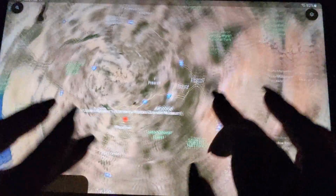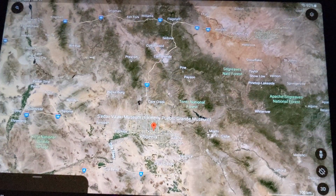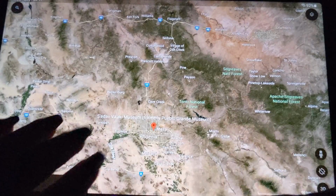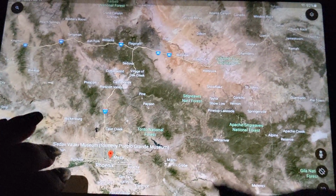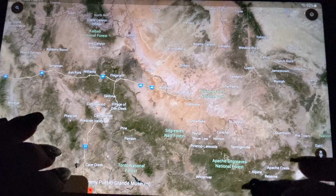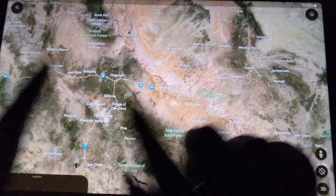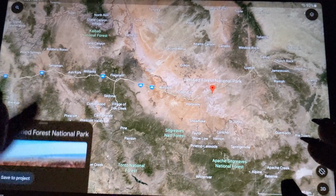Oop, I'm going way too far out. Okay. Let's see, I'm trying to think of all the things I wanted to show. There's so much to see. I highly, highly encourage you to explore the state on your own and see what you can find, because all of these forests are absolutely stunning.